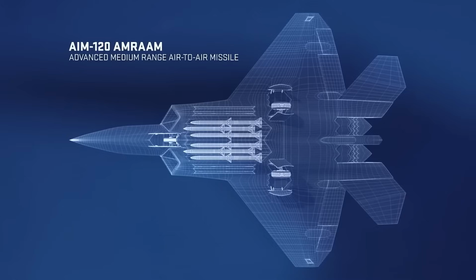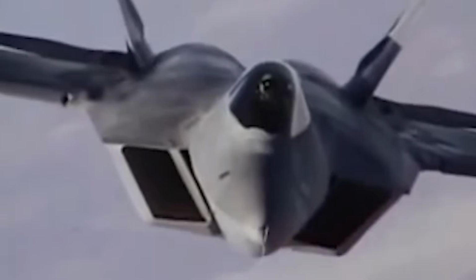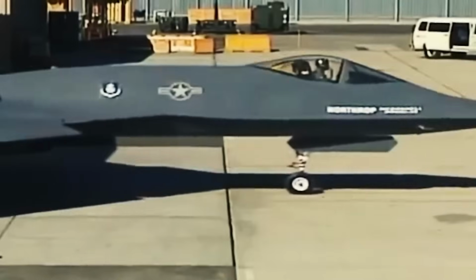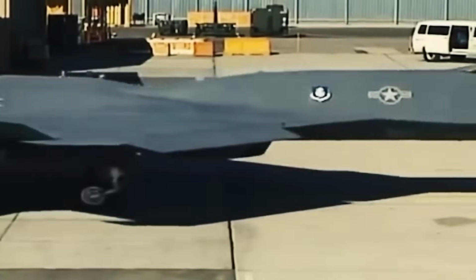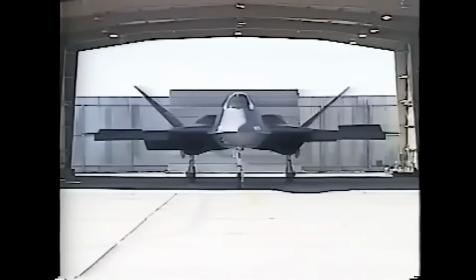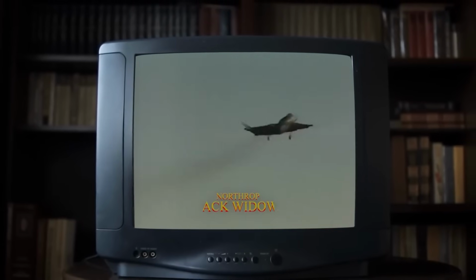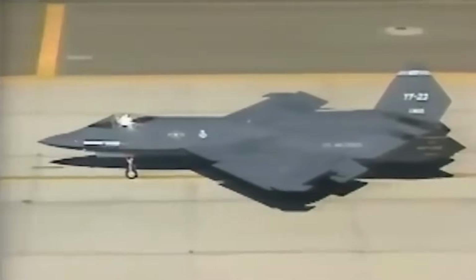Moreover, the YF-23's advanced stealth features and design were praised, but the complexity of its systems and the high costs associated with its development were significant concerns. The decision-makers at the Air Force also took into account the overall risk and long-term operational costs, which played a role in their decision to favor the YF-22.